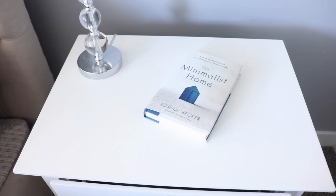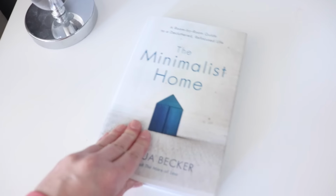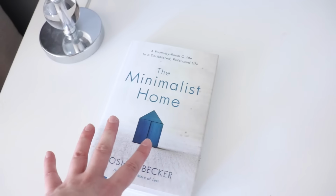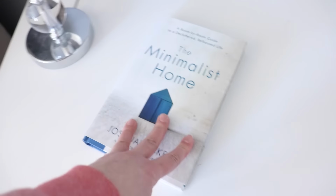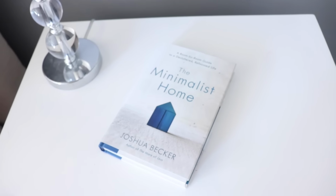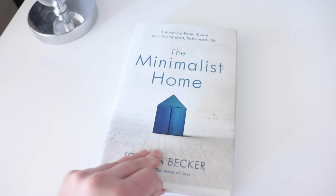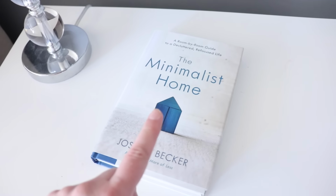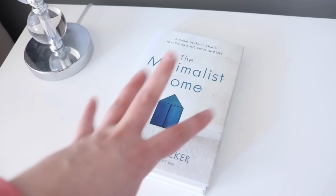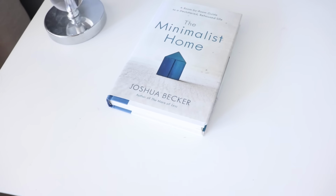I have decluttered my nightstand. I like to keep the book that I'm reading here. I am reading before bed now instead of being on my phone. So I'm having a really good time just burning through books. I'm learning so much. I'm just really happy. So this is the one I'm working on now, The Minimalist Home by Joshua Becker. Absolutely loving it. It's like a room by room guide. So I will have that linked below. I just grabbed that on Amazon.